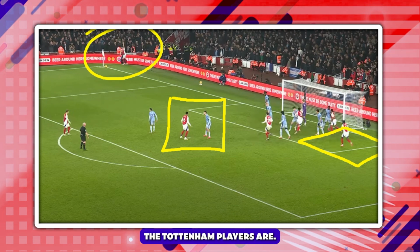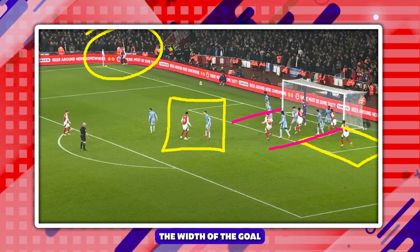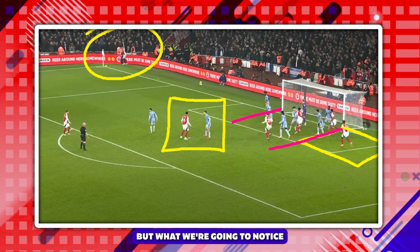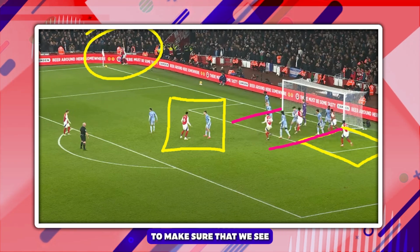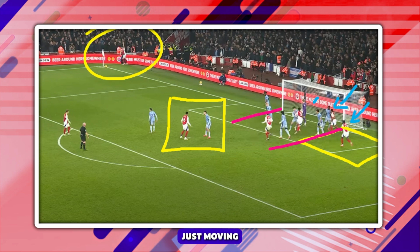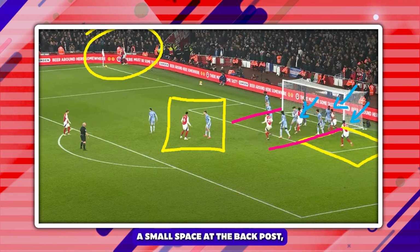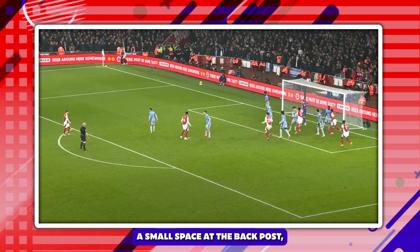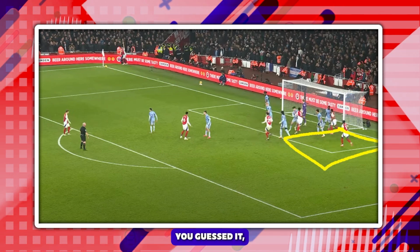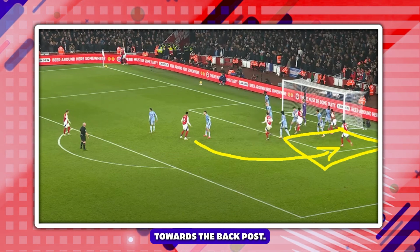Notice where the Tottenham players are. They're within more or less the width of the goal, which is fine. It's where they need to be. They're defending their goal, of course. But what we're going to notice is these Arsenal players moving these Tottenham players up a little bit. And it's going to create a small space at the back post. And that space is going to be taken by, you guessed it, Gabriel Magalhaes, who is going to make that run round towards the back post.